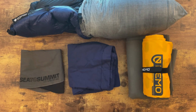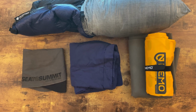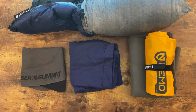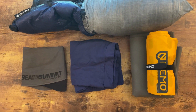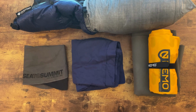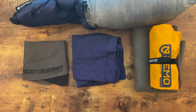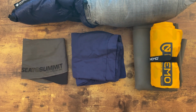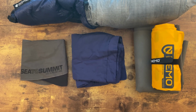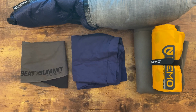Now in the middle there, I have the Sea to Summit Cotton and Silk Sleeping Bag Liner. This for me was perfect. I used it primarily as protection for my quilt. So at the end of a long day, if I'm sweaty, if I'm dirty or grimy, I don't have to worry about getting that onto my quilt. It also added a little bit of thermal value when it was cold outside, prevented a little bit of draft from coming in underneath my quilt.